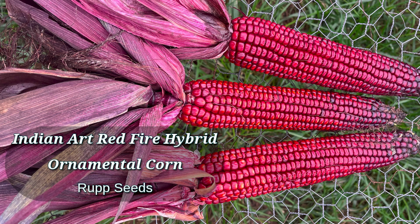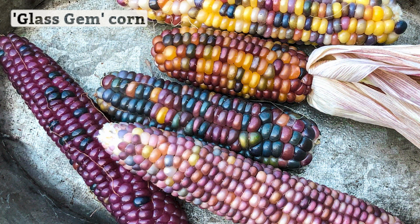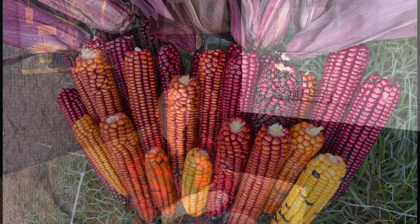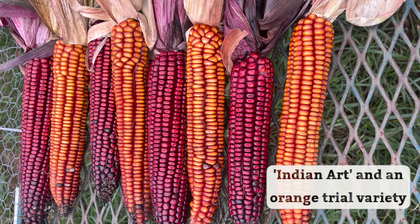Another trial winner this year was Indian Art Red Fire Ornamental Corn. Now, corn is something that I don't think I've ever actually grown as a corn variety strictly for ornamental purposes. There are just so many gorgeous flint and dent and popcorns out there that's typically what I'll grow if I want something that I can use both for display and for edible purposes. But again, this is one that was sent to me for trial, so I grew it out, and I was really shocked at how nice it was.